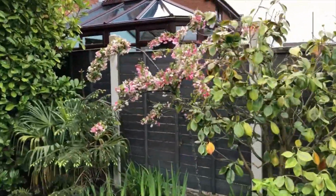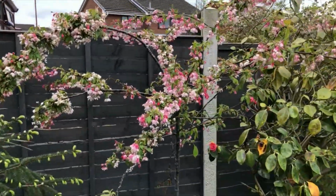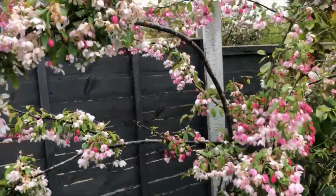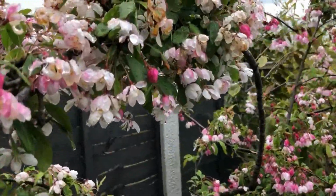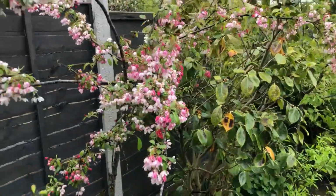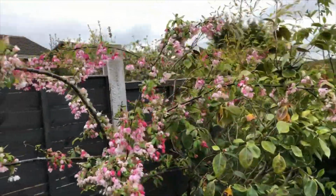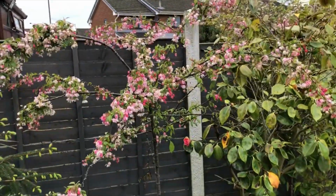Here's the crabapple tree. This is how it looks now. So I probably should have filmed it a couple of days ago. It's probably a little bit past its best. But it does look really nice when it's at its finest.